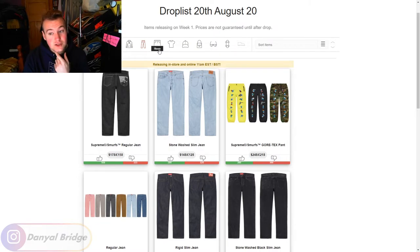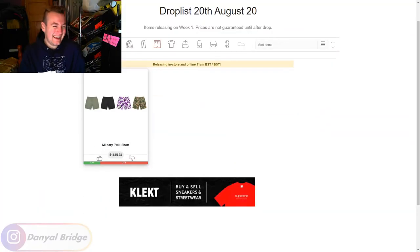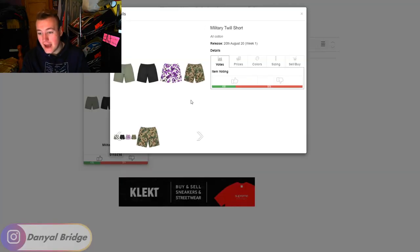We'll move on over to the shorts and see if there's any shorts that are releasing this week. Well, that makes it nice and easy to cover. We've got one lot of shorts releasing this week. $118 USD is the price. It comes in two crazy camos and two less crazy camo colors. You can sort of see the camo print on it. It's very hard to see on the basic colored ones, very easy to see on the multicolored ones.